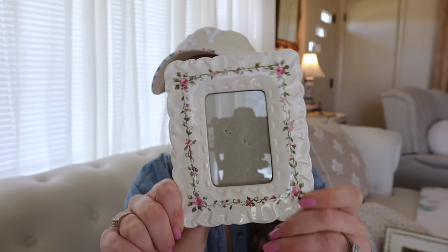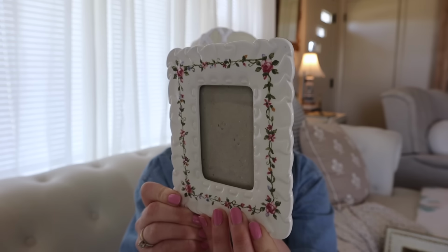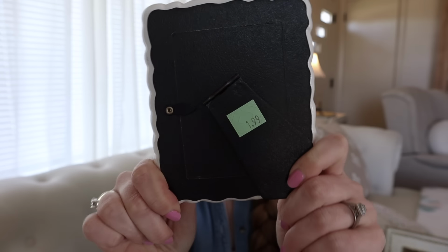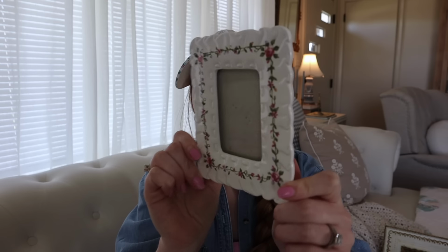Also from Salvation Army, I spotted this beautiful floral frame. I just love the small little florals on it, and it was only $1.99, which I thought was such a good price. And I just want to use this, print out a cute little picture and use it in my little beauty room or office on the desk. I've been wanting to find little floral frames like this to kind of mix with my gold frames for a while now. So I thought that this was just like the perfect little piece for that, and exactly what I had in mind.